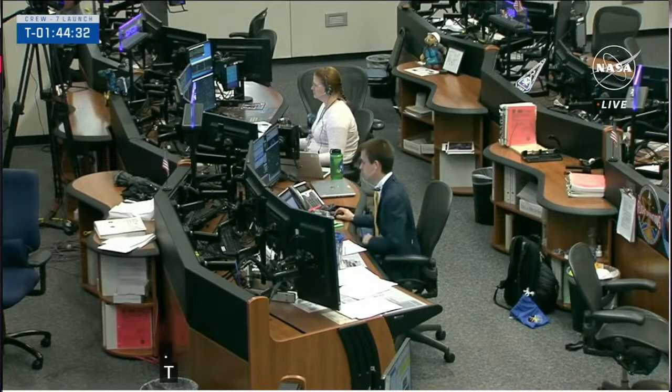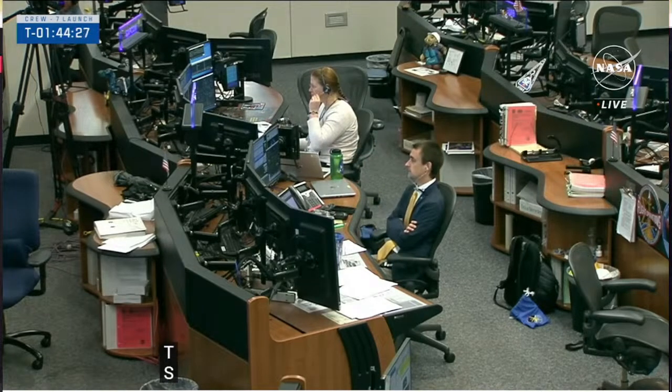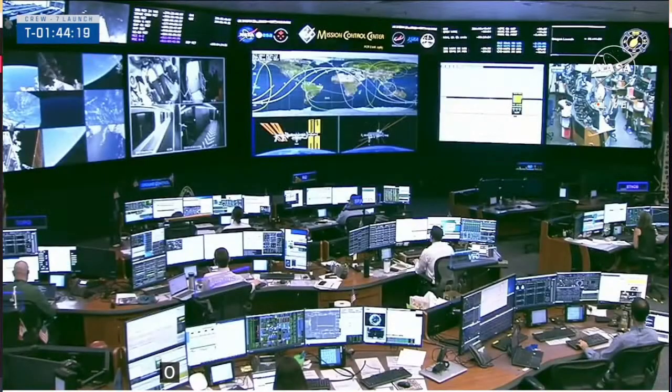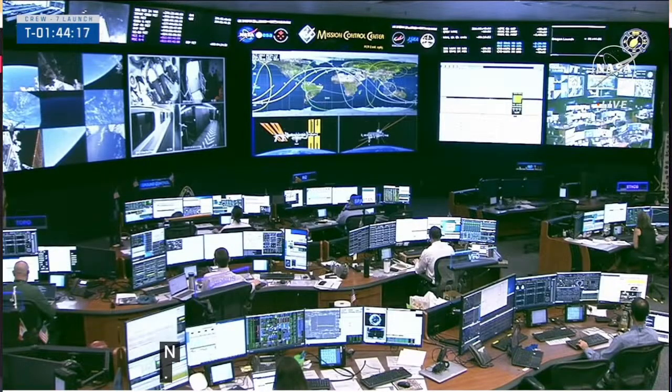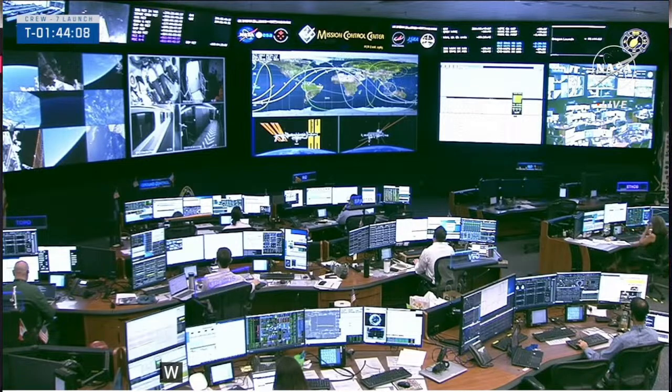He will lead the joint NASA SpaceX Go, No-Go polls once we're in integrated operations with Mission Control here in Houston and SpaceX in Hawthorne, working together to bring Crew-7 to its new home in space. Like many launches to the International Space Station, today's launch has an instantaneous launch window, meaning the crew must launch at exactly 3:27 a.m. Eastern Time to line up with this space station.